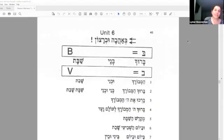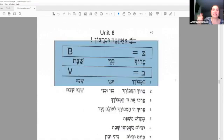Okay. So we have a new letter. It's B. Now, this is another one of those letters, like the shin, where you have a dot here or a dot there. The bet, if it has a dot in it, makes one sound, which is B, like our B. If it doesn't have it in it, I'm going to find the page because it's not far away. Here we go. When we get to page 40, we're only on page 22, that is when they show you that without the dot inside, it says a V.